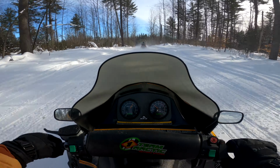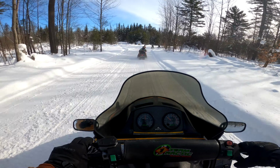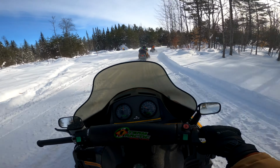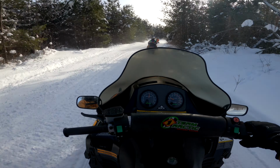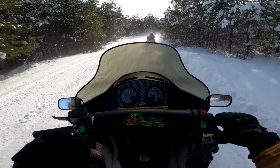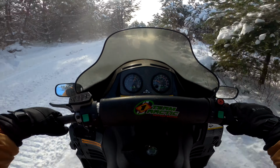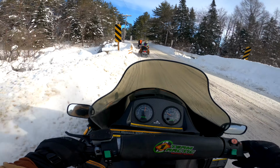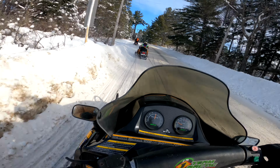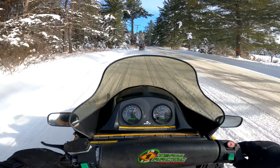Wow, with these new tracks, man, you go all over. But it's nice. I could actually just coast in his tracks and just touch the throttle when I want to go faster. I'm literally not even steering right now. It's just following his tracks. I guess this quick ride will probably be more of you guys just sitting back, relaxing, enjoying the ride with me.